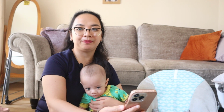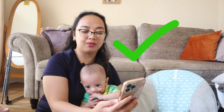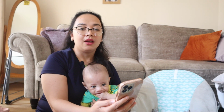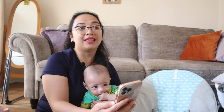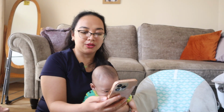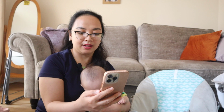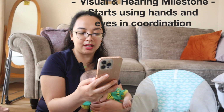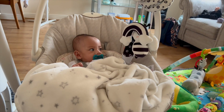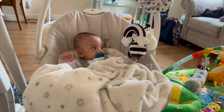He's really following the phone. So yeah, he's starting to recognize us as his parents. Like the bottle that he drinks from, I think he knows that it's milk time already, because he will just pause and wait for us to give it to him. So there's recognition there. Another one, starts using hands and eyes in coordination. Yeah, I think he's starting to develop that as well with his hands and eyes.